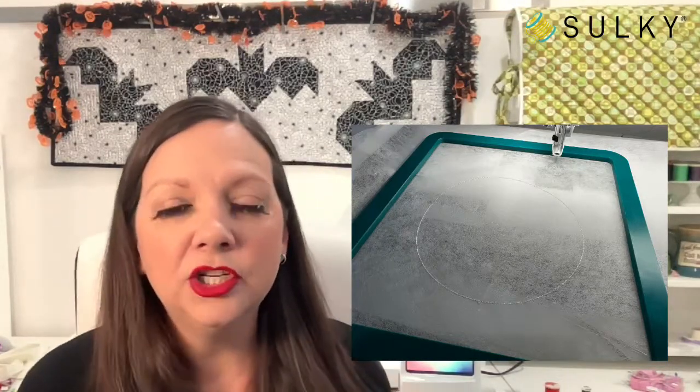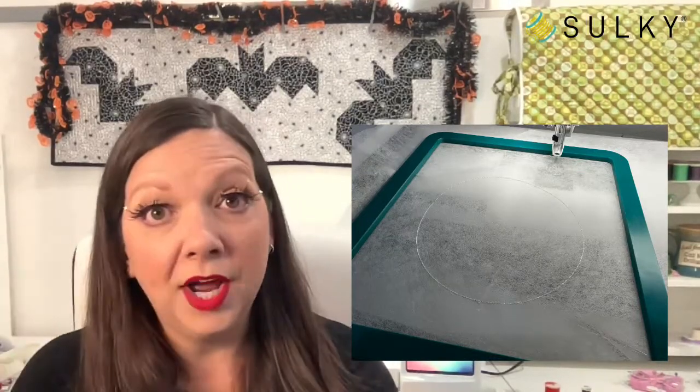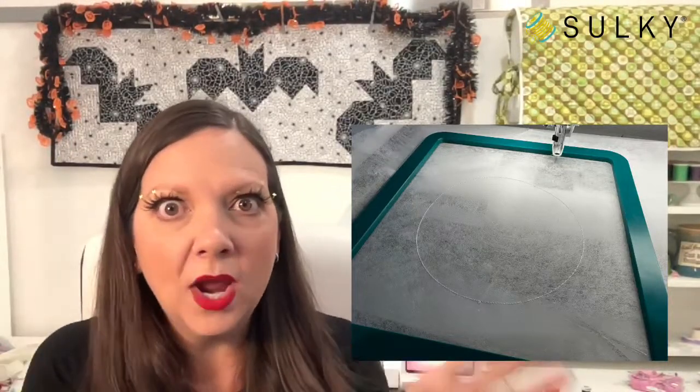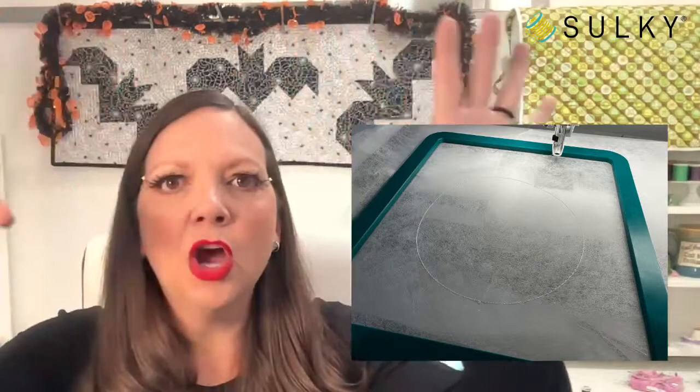Put your hoop onto the machine and you're going to go through color stop 1. Color stop 1 is the placement stitch for our background fabric that's going to get the embroidery. This shows us where to place that background fabric so that our stitches don't go beyond the fabric edges.